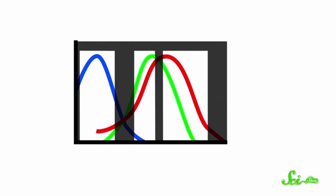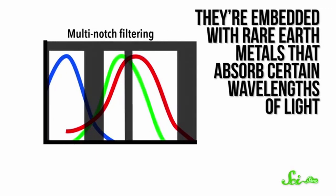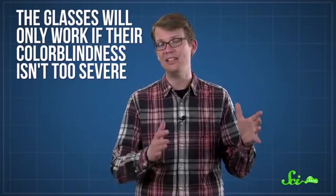The glasses use what's known as multi-notch filtering, where they're embedded with rare earth metals that absorb certain wavelengths of light, leaving just the wavelengths that a colorblind person's eyes have an easier time distinguishing. So red things will be more red and green things will be more green, making it easier to distinguish between them. And that's also what happens if someone with regular vision wears the glasses. They'll see the primary colors of light much more vividly. But for colorblind people, the glasses will only work if their colorblindness isn't too severe. If their cones overlap too much, there's not much these glasses can do because they won't block all the wavelengths that trigger both types of cones.